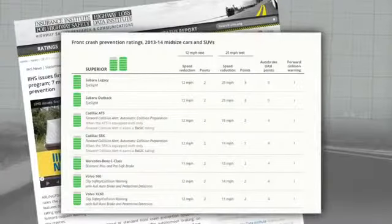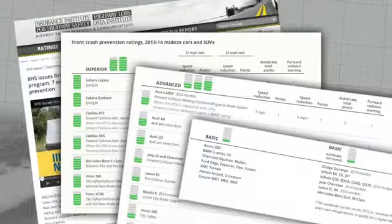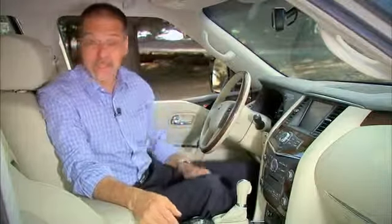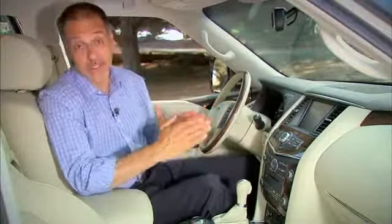And now, for the first time, the Insurance Institute for Highway Safety is giving ratings to cars based on their forward collision tech, not just on the other, more passive safety technologies we're familiar with. The good news is, a lot of cars are offering this technology now and getting really good scores. The bad news is, an awful lot of cars are getting fair to mediocre scores. So forward collision tech is not the same car to car.